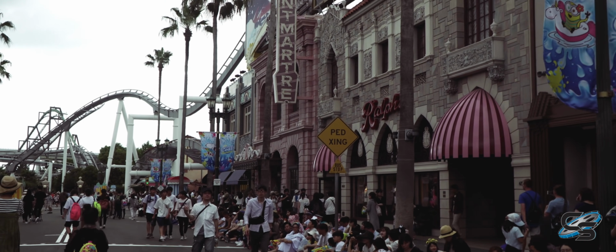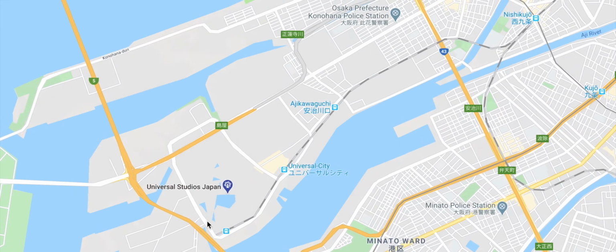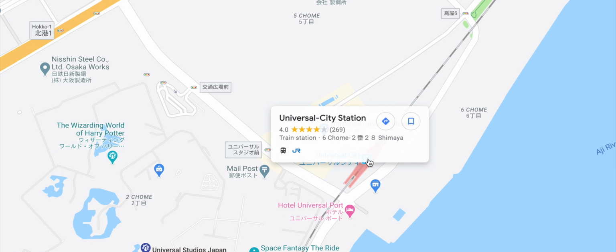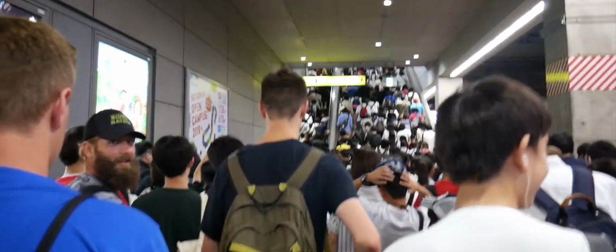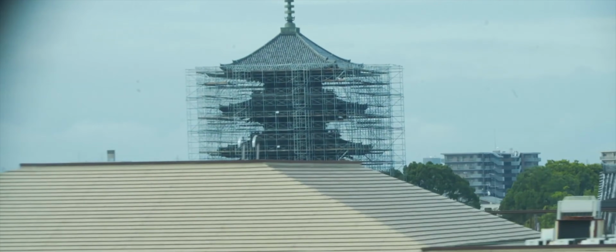Now I first want to discuss getting here because Universal Studios Japan has its own direct line that takes you straight to the park, and one of the things that you will want to be prepared for is the fact that this gets very crowded. If you're taking one of the trains here, be prepared for standing room only. The park has its own station that drops you off directly in City Walk, which is incredibly convenient, so that is a major advantage should you decide to do that.